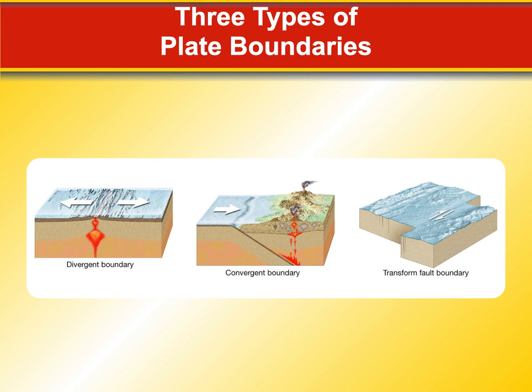And then finally, we've got a transform fault boundary. That one happens to be in the ocean, and that could be on land. The two plates are sliding past each other. So you can imagine all that friction. We're talking a lot of earthquakes along the transform fault boundary.